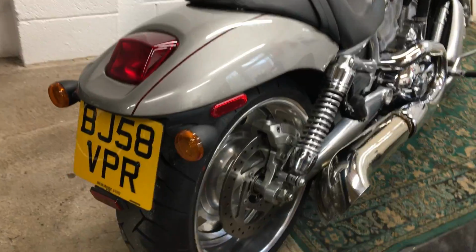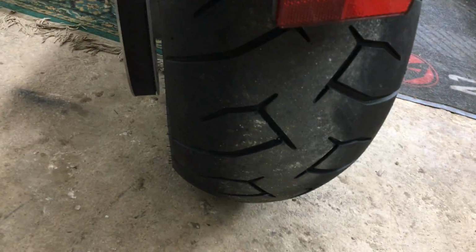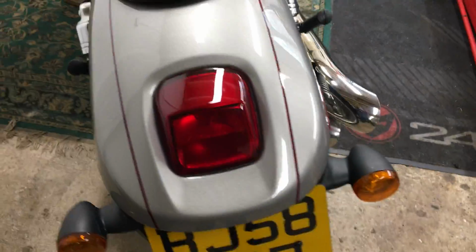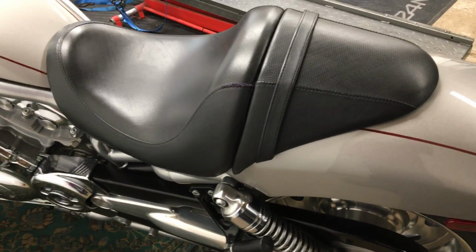Take it around the back here, it's got a brand new Pirelli rear tyre, just put that on. Brand new MOT and oil and filter service has just been done. I've checked all the pads, they're good. The belt is in excellent condition.